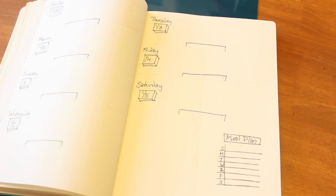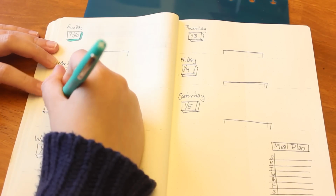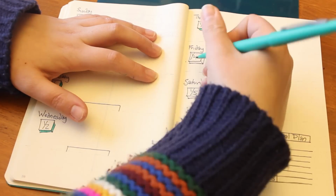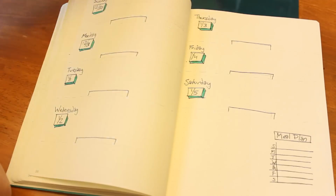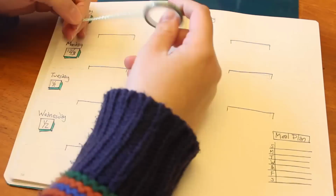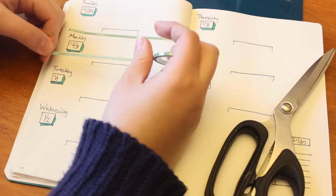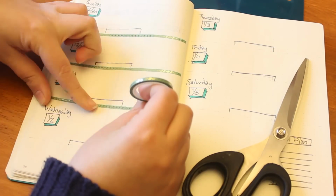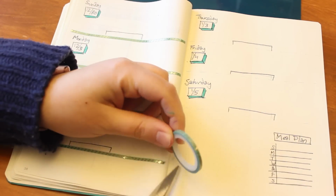Other things that I keep on here are my meal plan, what I want to make for dinner every night, and then there's also a section where I can put a weekly to-do list. And I've got little boxes where I can write when I am working, if I'm working that day, what my shift is, and then just adding a little bit of fun to it, I guess, making my day separators in washi tape.